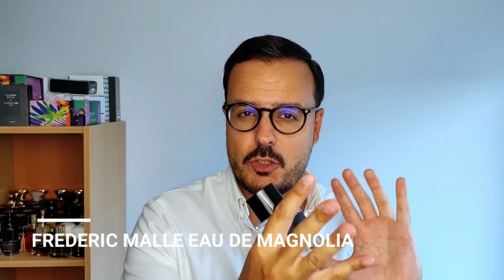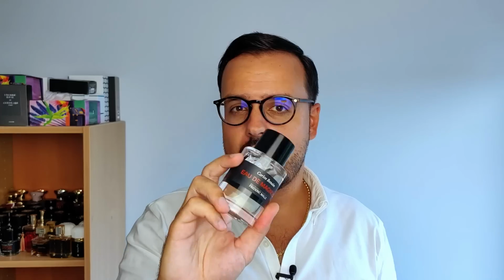is the best citrusy fresh fragrance from Frederic Malle, and I think it's the most popular one also in this genre. But I absolutely love this one also. I dare to say that this would be my second favorite fresh fragrance from Frederic Malle overall. Eau de Magnolia, it's so beautiful. It's really a beautiful perfume.